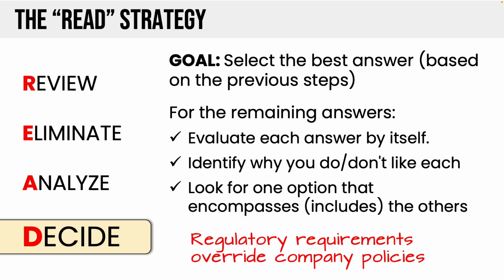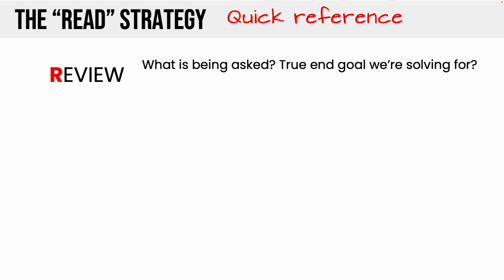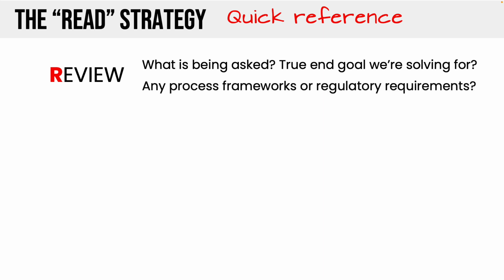And remember that regulatory requirements override company policies. You can have a company policy that says you have to do A, B, or C, but if that conflicts with a regulatory requirement, the regulation, a law, would always win over that. So just for quick reference here, in the takeaway, in the follow-up email, I'll send you this one-page reference. You can keep this up on another screen while you're taking your practice quizzes.